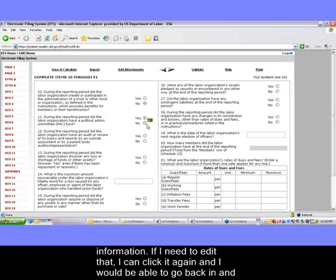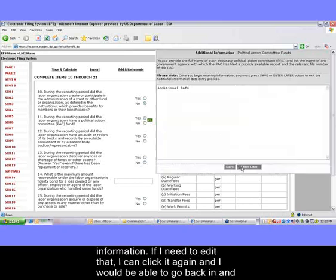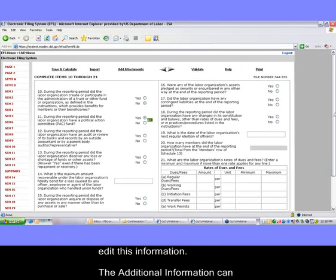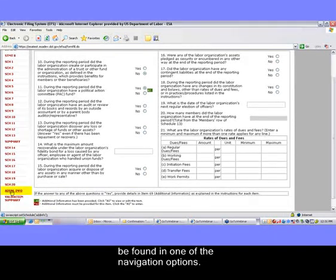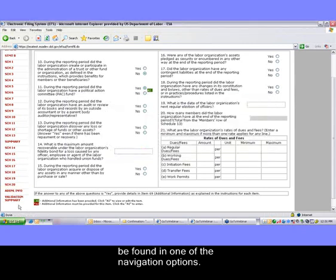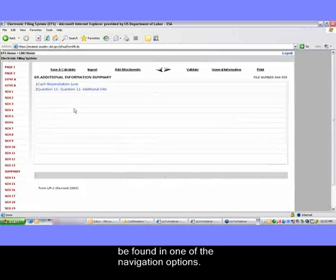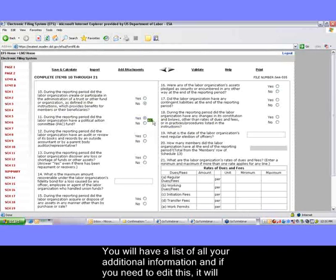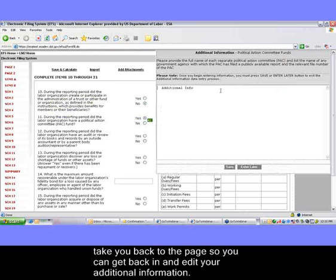If I need to edit that, I can click it again and I'll be able to go back in and edit this information. The additional information can be found in one of the navigation options. And you'll have a list of all your additional information, and if you need to edit this, it'll take you back to the page so that you can get back in and edit your additional information.